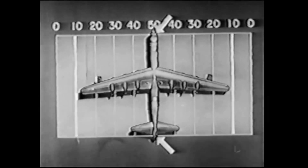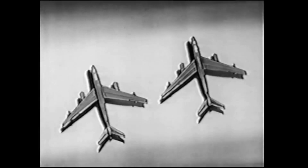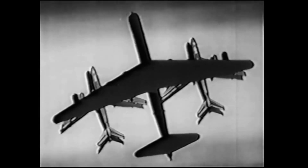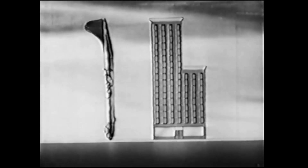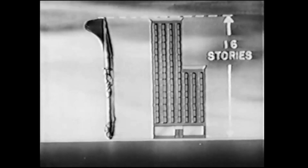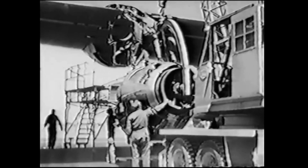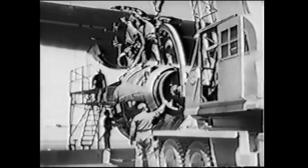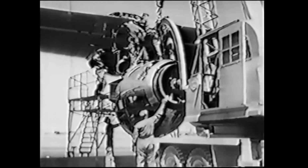In comparison with some of her smaller cousins, like these medium bombers, her size really shows up. You could park two of them in the shade of her wings. Standing on her nose, she would look like this beside a 16-story building. But you get the idea. She's big. When you start trying to lift 1,700 tons off the ground, you need power and plenty of it. And power is what she's got.